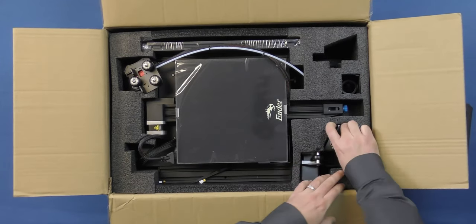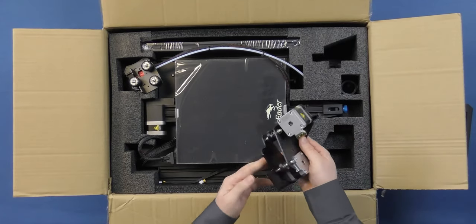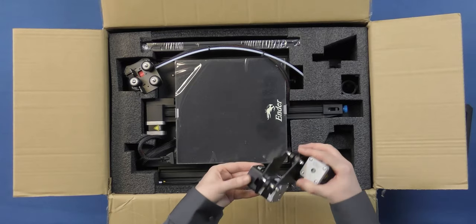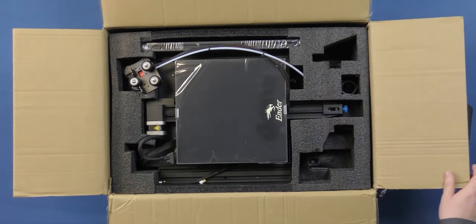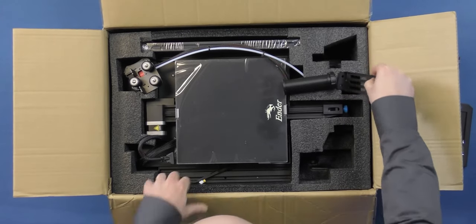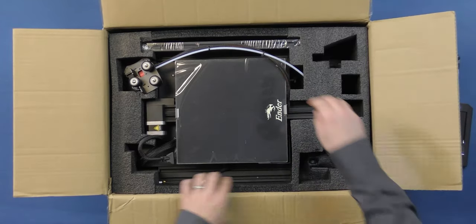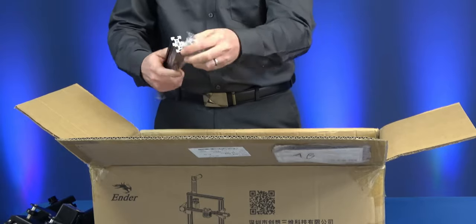Here we have the XE axis kit, which has the XE motors. X being left and right, E of course being the extruder, which is basically pushing the filament into the hot end. We'll set that aside. And here's the material rack and the spool holder, and this is where you're actually going to put your spools of filament. And we've got some aluminum extrusions for parts of the frame that we're going to put together.